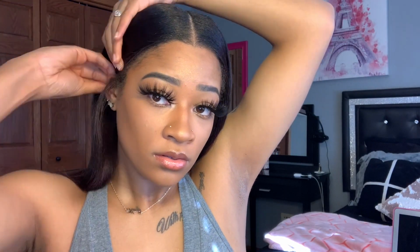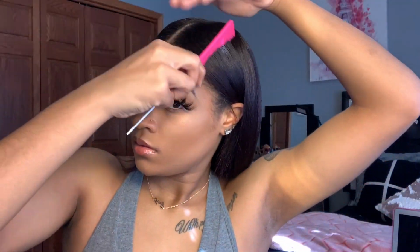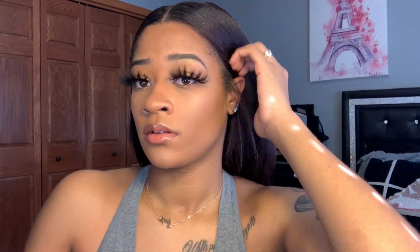Then I decided I wanted to go for the slick back look, so I pulled my hair back behind my ears and pulled out some sideburns. And this is the finished look.